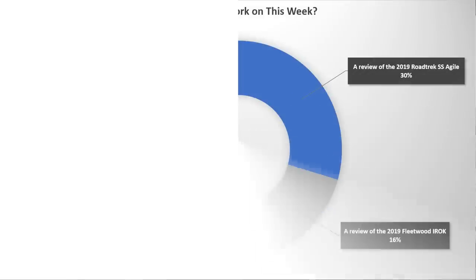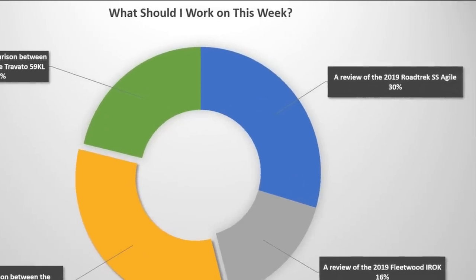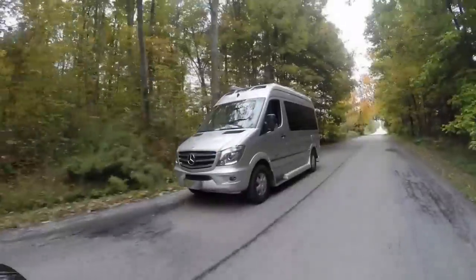A huge number of you have wanted me to review the SS Agile by Roadtrek for some time now, and your recent voting has finally pushed it to the top of the list. Let's jump into this review, starting with exterior shots, where we're also going to talk about chassis specs and hookups.